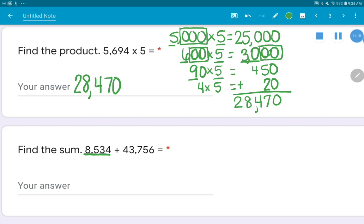So I'm just going to write it the way that it's written. I'm going to write 8,534 plus 43,756. Why did I move that 4 over? Because it's in the 10,000s place value. I don't have any 10,000s in my first number. So my thousands are lined up. My 700s are lined up with the hundreds. My 5 is lined up with the 10s. And the 6 is lined up with the 1s.